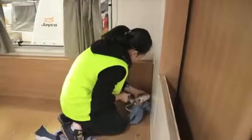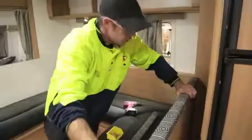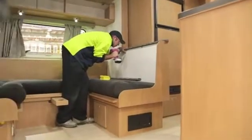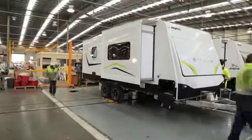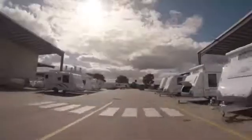The soft furnishings are the last piece of the puzzle before the van undergoes its final quality check. Every inch of the interior and exterior are gone over with a fine-tooth comb, and any issues requiring maintenance are noted down. The van will not leave the production line until every last problem has been fixed. Once complete, gleaming and shining, the brand new van is towed off the production line and out the door, ready for shipping to one of Jayco's 33 dealerships around Australia.